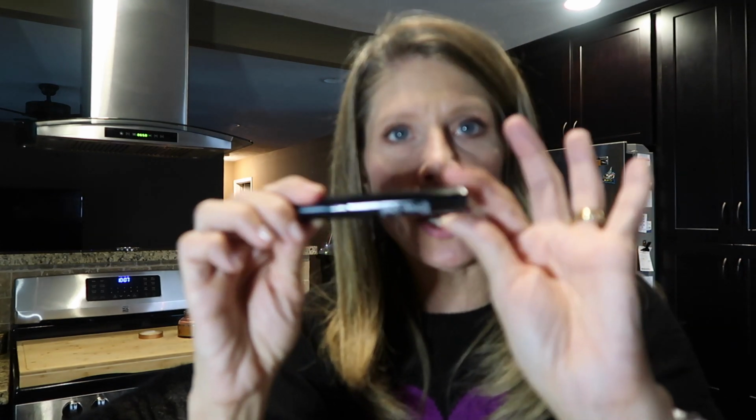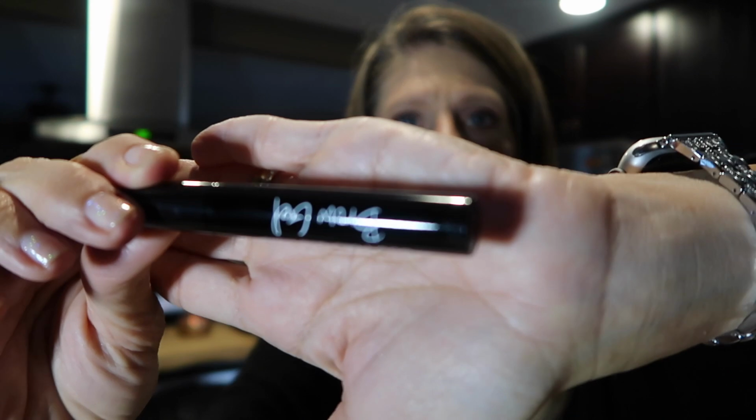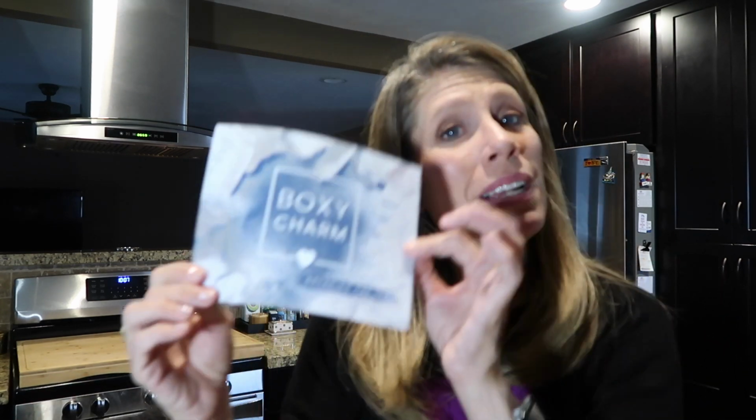And then of course the brow gel, which I have not opened or used yet. I typically don't use brow gel. I don't have a lot of eyebrows, so I don't typically need brow gel because there's not many to move around. So I don't know, I may pass that to my daughter-in-law, we'll see. So that's everything. So the total in the premium box was $244, according to Boxycharm.